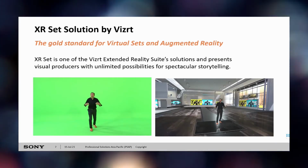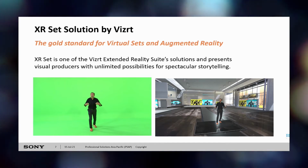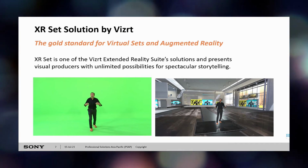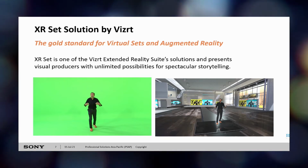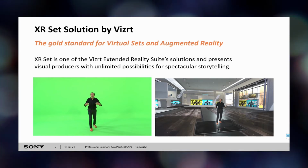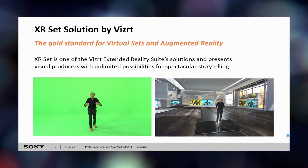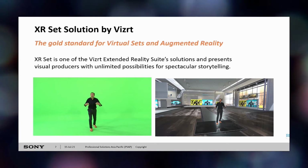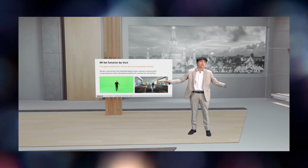Today we will be focusing on our virtual set and augmented reality solution, the XR Set. The XR Set is the gold standard for AR graphics and 3D virtual sets. It presents visual producers with unlimited possibilities for spectacular storytelling, be it complex election coverage, breaking news, or sports. The XR Set solution is available with the Flexible Access model with balanced software plans and an easy upgrade path. In fact, this amazingly rendered scene I am standing in right now is created by the XR Set solution. We actually took over a little corner in our office and transformed it into this huge and gorgeous scene.